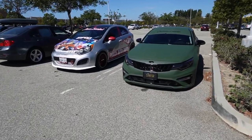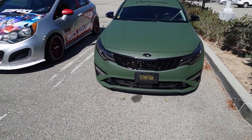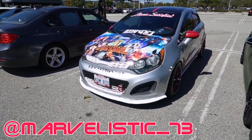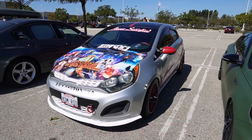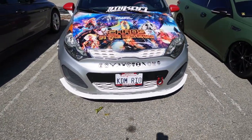Gotta show some love to these two that stood out. Cruising by Design obviously did a phenomenal job with this green. And then we have this, which is a little chaotic, but it does say chaos in the universe, so you know, it goes with the theme. It's always cool to see people just do their own thing and not try to follow the norm, and I can definitely appreciate that.